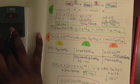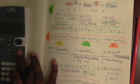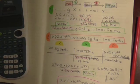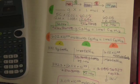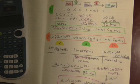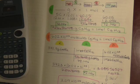So if I were to change just a couple things in my calculation, it now changes my answer very much differently. This number here is no longer correct. My real answer is now 3.1. I had 3 sig figs, round up. 3.11 times 10 to the 24th power, which changes this.